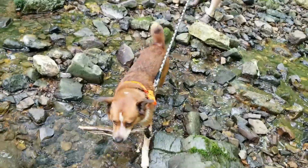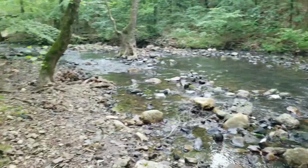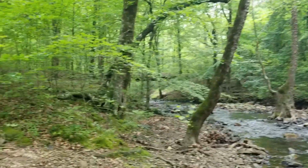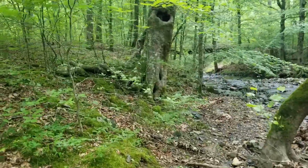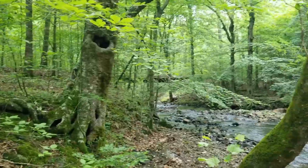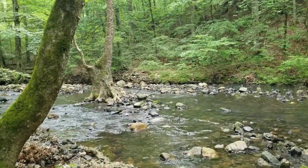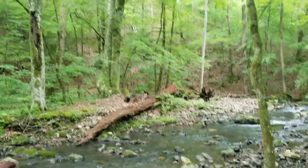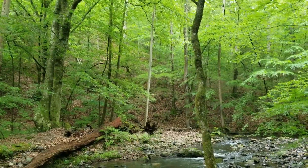Check out that tree. See that tree behind you? Check out the base of it. It's cool. Hang on, bud. Mom's gotta get a photo. No, no, no. This way. You don't need that tree. Did you see the holes in that tree? Yeah. That goes way up there. That's a cool tree on that island.